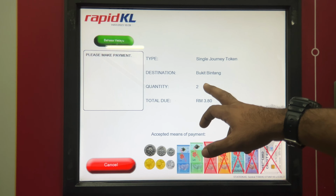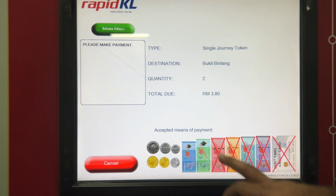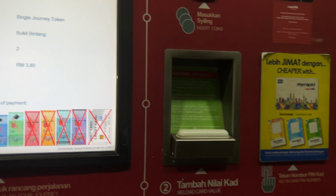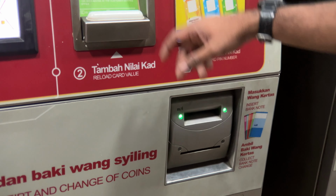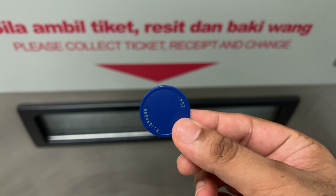Put in your quantity of tokens, your destination, and the amount due. You pay using the bank notes here, right? And you will get the token pop up.